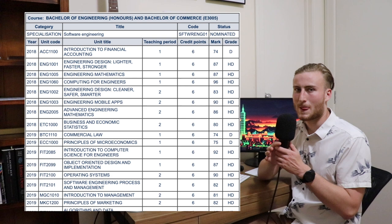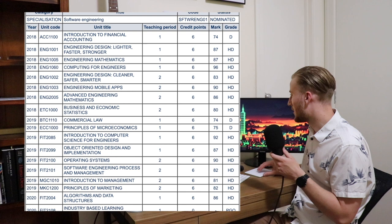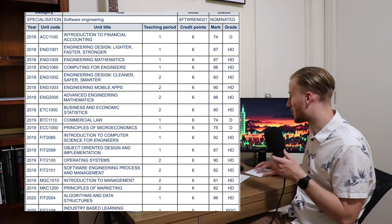So these four units that I started with, accounting, you can see in this academic record, I actually got a 74, which was a distinction. You notice the pattern here, the three distinctions that I've got, everything else being an HD, the three distinctions I've got have all been commerce units. So accounting, commercial law, and microeconomics.